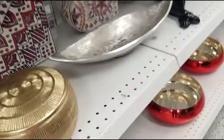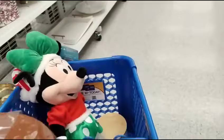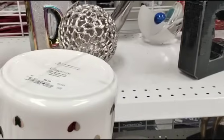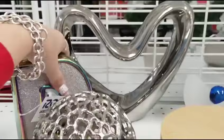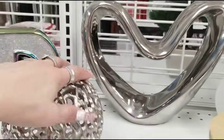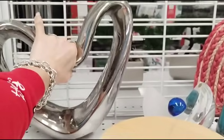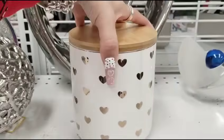And speaking of more little hearts, look at this beautiful canister. I think it's gorgeous. $6.99. Again, that would make for a wonderful present. And as you can see, there's a heart back here. So, I mean, they're slowly putting in Valentine's Day at all the stores, you guys. This one's $16.99. That is actually very, very heavy, by the way. But I like this canister for $6.99.